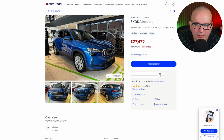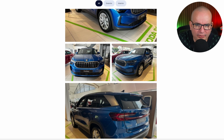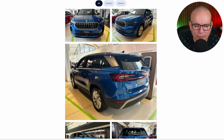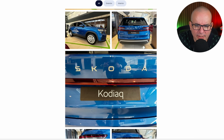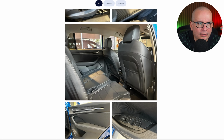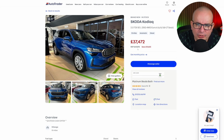Skoda Kodiaq 2-litre diesel SEL DSG 4-wheel drive. This is the 7-seat version of it. 2-litre diesel, and again this says cash offer. Lots of these Skoda deals at the moment say cash offer, which means you don't have to go through their finance, which is interesting. But big beastie of a vehicle, the Kodiaq, 7 seats in that one, so room for your kids and for their friends, possibly. Should be 47 grand.